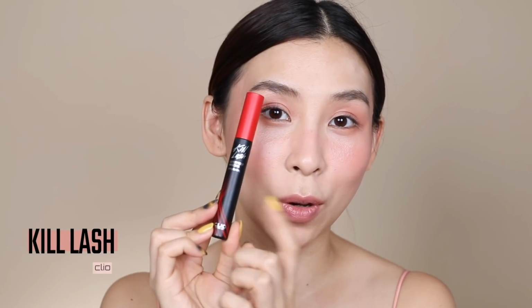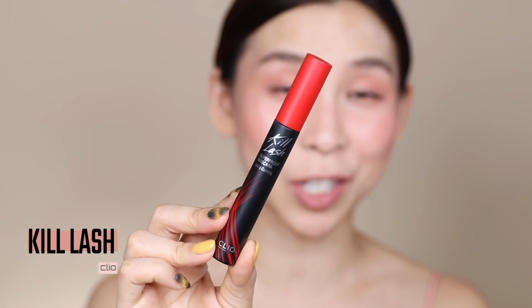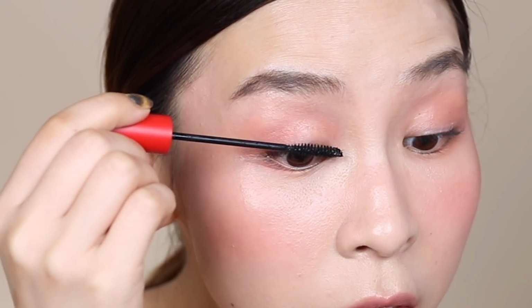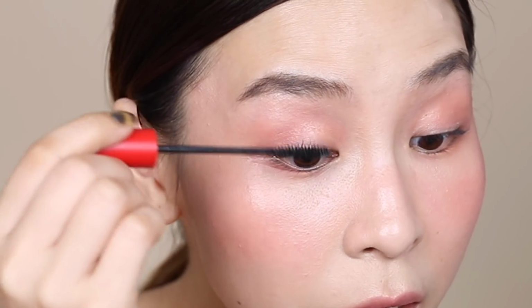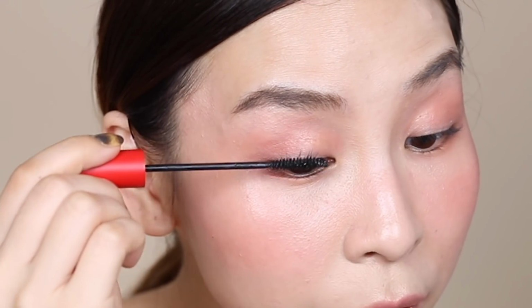Now if you have short lashes like me, one of my favorite mascaras that I found works on really short, straight lashes is the Clio Kill Lash. After I curl my lashes and I pop this mascara on, it actually holds all day. It doesn't clump up, it doesn't smudge. So I find one or two coats of this looks really good on my lashes. Anything more than that, it starts to look a little bit too spidery for me.